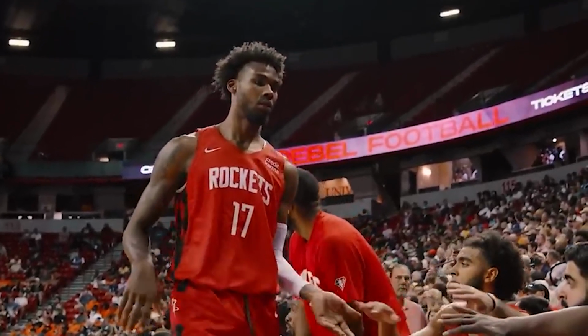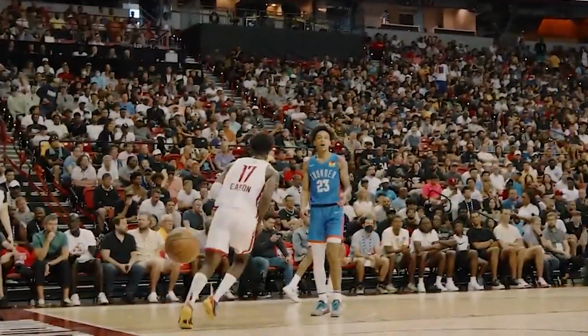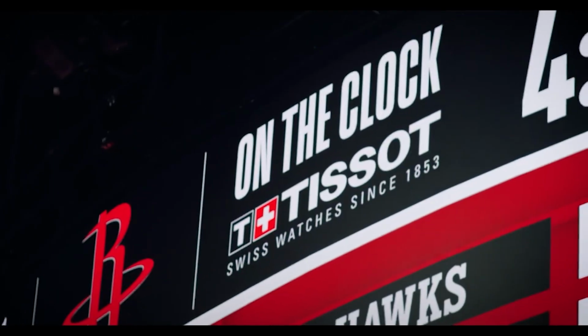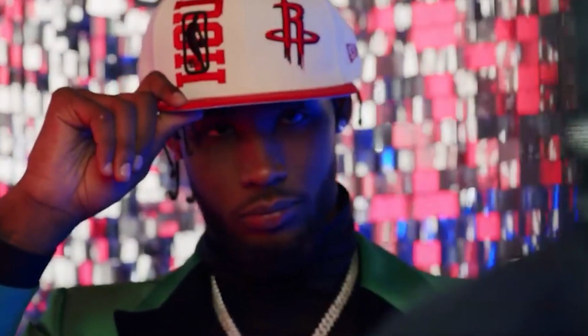Tari Eason is one of the more versatile prospects coming out of the 2022 NBA draft this past summer. At 6'8", 215 pounds, and a 7'2" wingspan, Tari has the physical gifts of the prototypical wing every NBA team needs in 2022. Selected with the 17th pick by the Houston Rockets, Eason slipping in the draft was a blessing for Houston, finding a player who is a real-life Energizer bunny on the court.